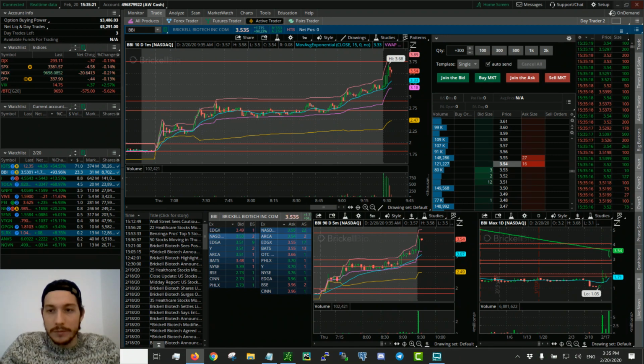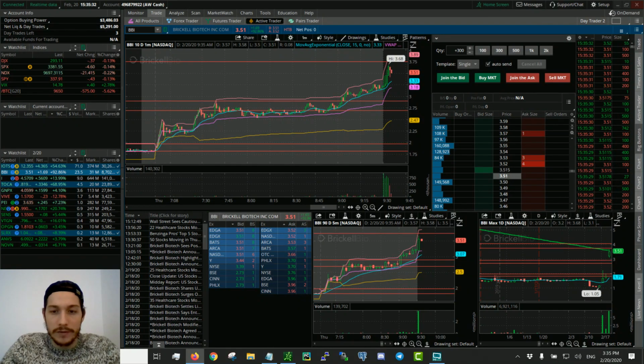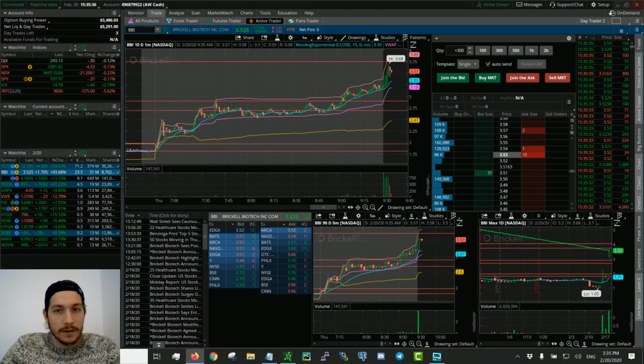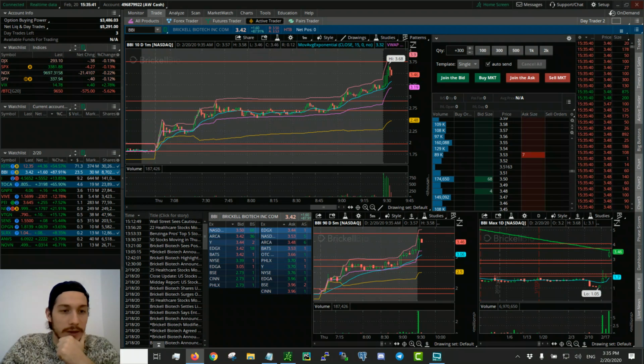Nice big volume. Looking quite healthy. Big resistance here at 3.68, 3.75. I think that's where we're going to probably have our first pullback. 15-minute EMA right underneath, and VWAP kind of creeping up as well.